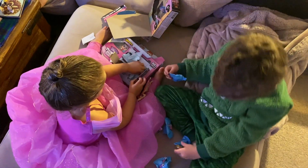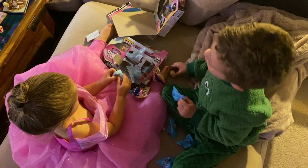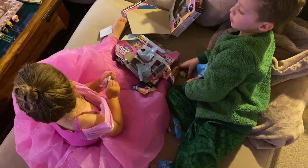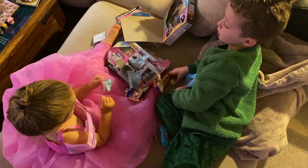You're going to have to give her one of yours too now, Peter. She might want Tiana the Ballerina. Do you want Tiana the Ballerina, Enola? Which one do you want? You can have one of mine. You want one of mine, Enola?